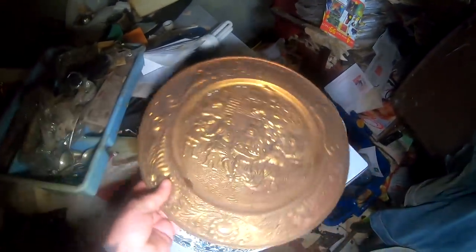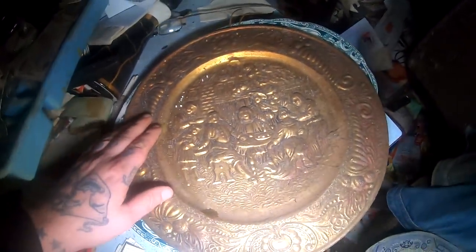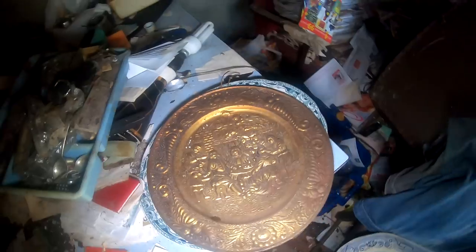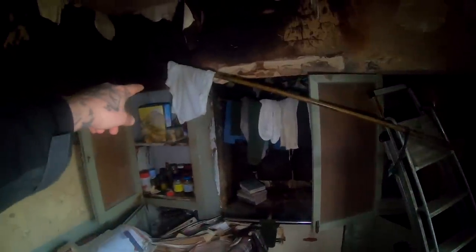Commemorative plate here. Any detail on that? I think this is just like a mass production one. It's nothing special, though. But check that, look at his socks all hanging up still. Underpants. Wow. There's a chair here that's tipped over for some reason. Not really sure why. But look at the decay, all coming down there.